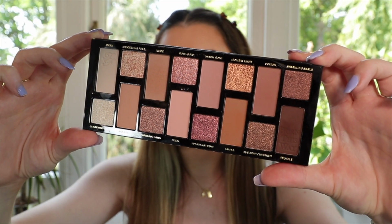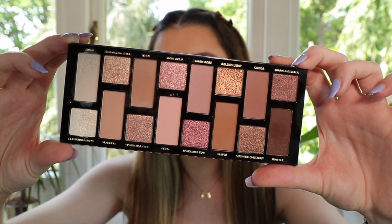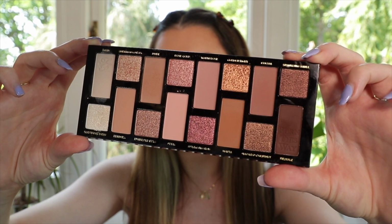Okay, so the next product that I have to talk about is from Too Faced, and this was kindly sent to me by Look Fantastic. I did a video with them over on my Instagram, and they sent me a bunch of products to use, and this was one of them. This is the eyeshadow palette, the Born This Way Natural Nudes palette. I'm sure you guys would have already seen this palette a million times because it has been out for a while now, but this is what it looks like inside.